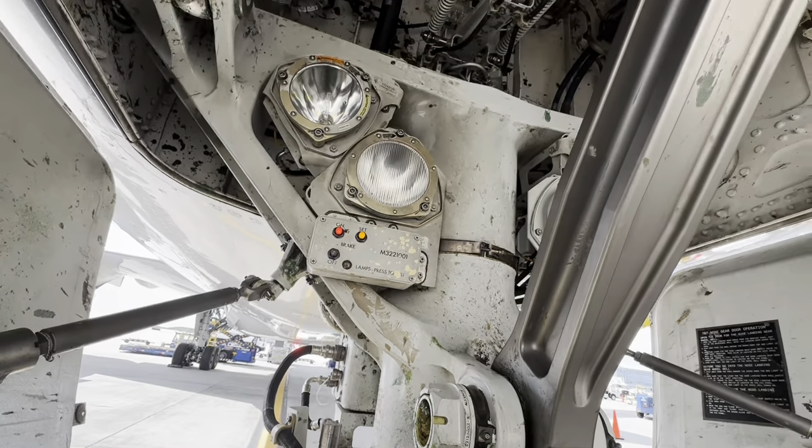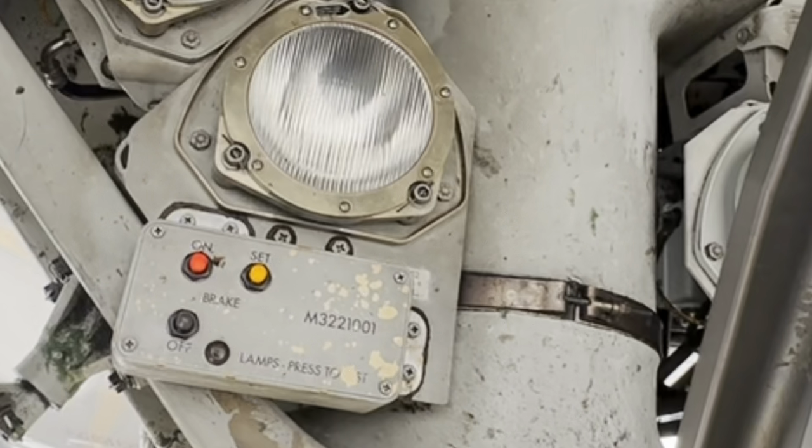Pretty incredible. The two little lights that you're seeing there designate the functioning condition of the brakes. Red means that the brakes are on. Orange means that the brakes are set. And there's another little light right below it, which illuminates blue. That means the brakes are off. This is mostly for the ground crew. Gives them the visual cue of understanding what condition the aircraft brakes are in.